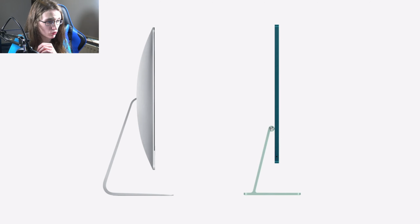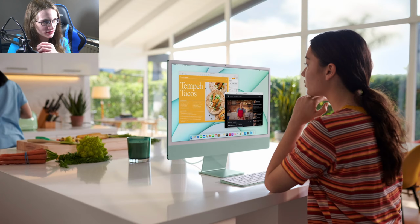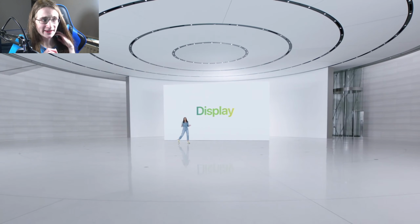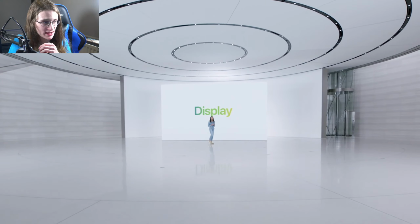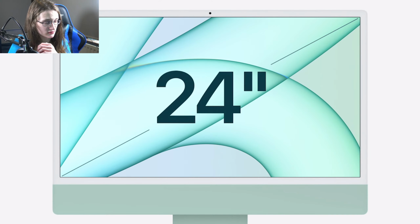The result is a design that's much more compact and just 11.5 millimeters thin. And with an even smaller footprint, it easily fits into many more spaces. Say what you will about Apple, their engineering when it comes to stuff like that is always really impressive. iMac has always been about its best-in-class display. So on the new iMac, we made the display an expansive 24 inches.